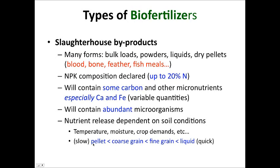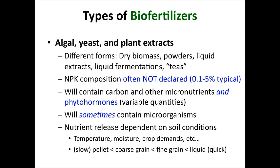I highlighted the spectrum of release because particularly fish meals and feather meals can be very rich in nitrogen, and if they are fine grains or liquids and there's a high level of moisture and the pH is right, you'll often be able to smell a very ammonia type release. It's a very quick release that, if it's overloaded, can actually damage young crops. So you must be careful not to overload the soil early in the season.